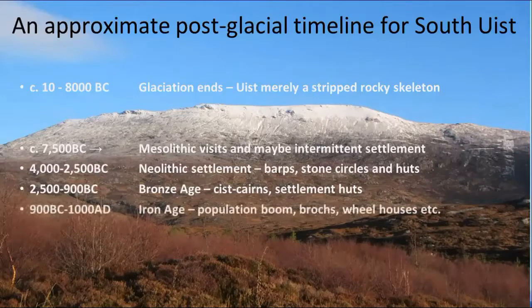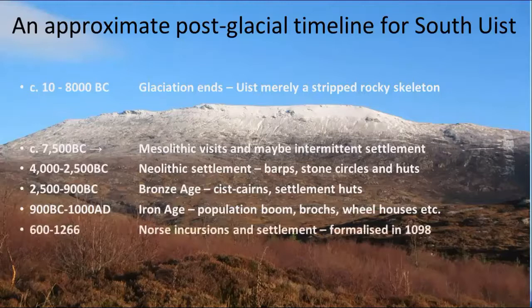So the Iron Age was a boom time. Population was probably a lot higher than it is now, and some of the estimates have put the Uist population, or the Southern Isles population, as high as 20,000, which is probably stretching it. But there was a lot of activity, a lot of people here. If anyone ever asks you the question, what did the Romans ever do for you? Well, on Uist, the answer is really not a lot. They never got here. We had really the Norse incursion and settlement, which I suppose acted as our interface between the Iron Age and the medieval.